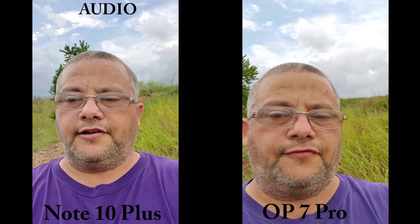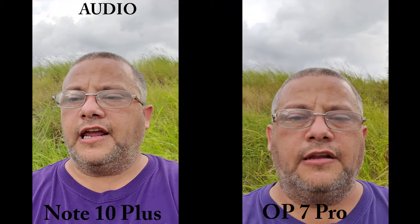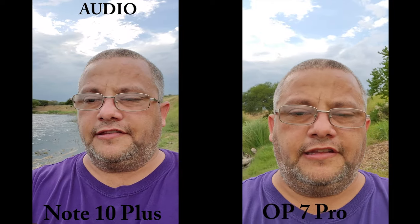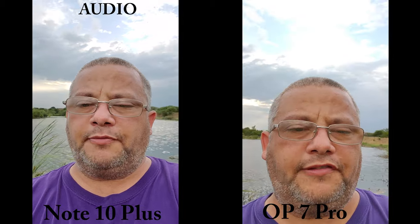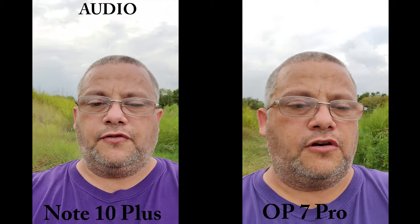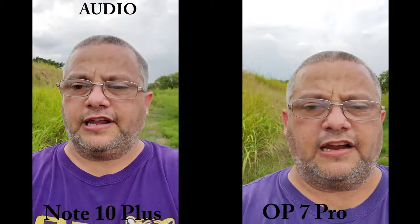Okay, everyone. So this is the front-facing camera on both phones: the Galaxy Note 10 Plus and the OnePlus 7 Pro with its pop-up camera. Now, this is in 1080p at 30 frames per second because that is the most the OnePlus 7 Pro can shoot. How is the stabilization on both phones while I'm walking? Again, how does that sound? Shout out to the LSU Tigers, by the way.